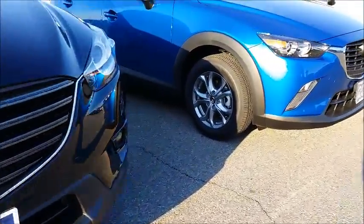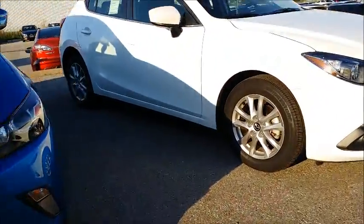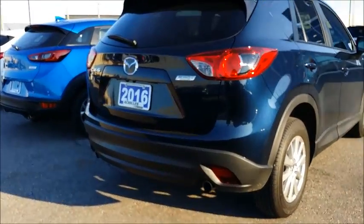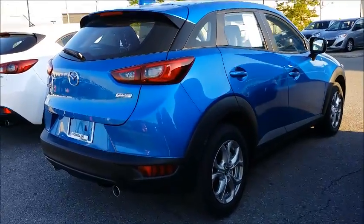If I didn't tell you it didn't have them on the CX-3, you probably wouldn't even know because they've integrated them so nicely. You can order them as an accessory. You get LED fogs, and they do come standard on GT models if you're particular about that kind of stuff. So all in all, very comparable vehicles.